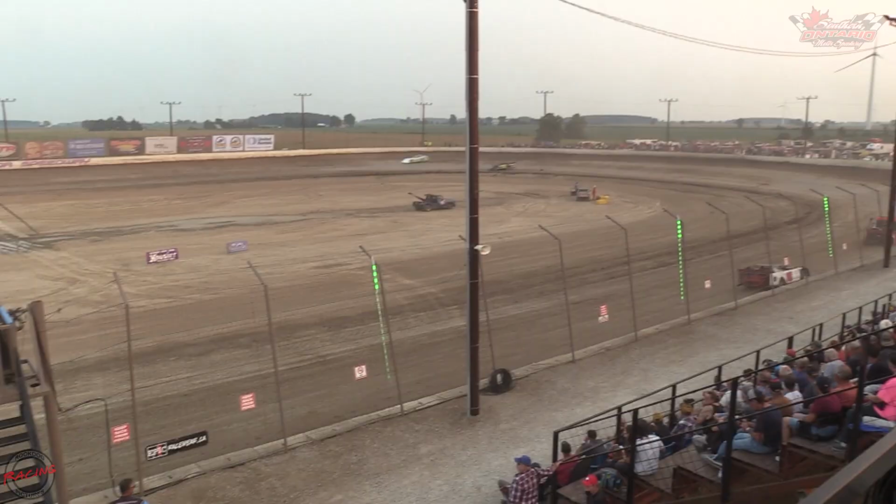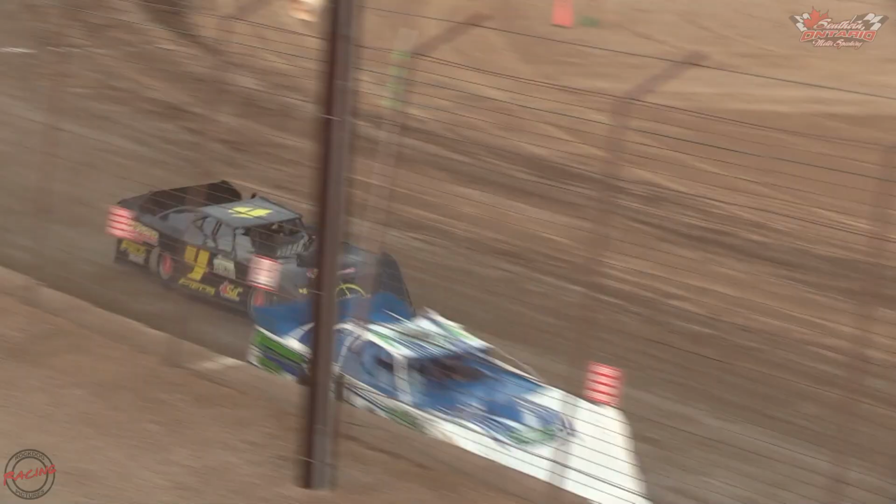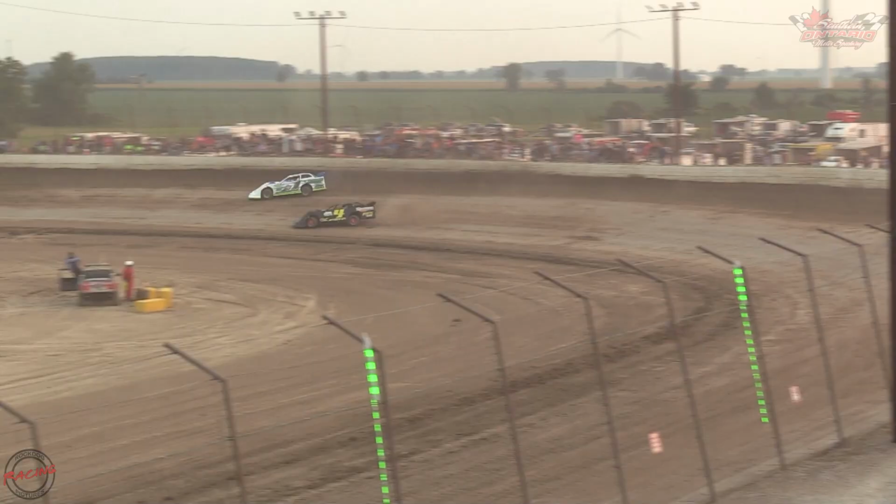Out front, it's starting to look like last week's feature. The 4 and the 1 doing battle. CJ running close to the bottom. Riom letting it fly on the high side. We'll have to see how this shakes out for these two come feature time tonight.